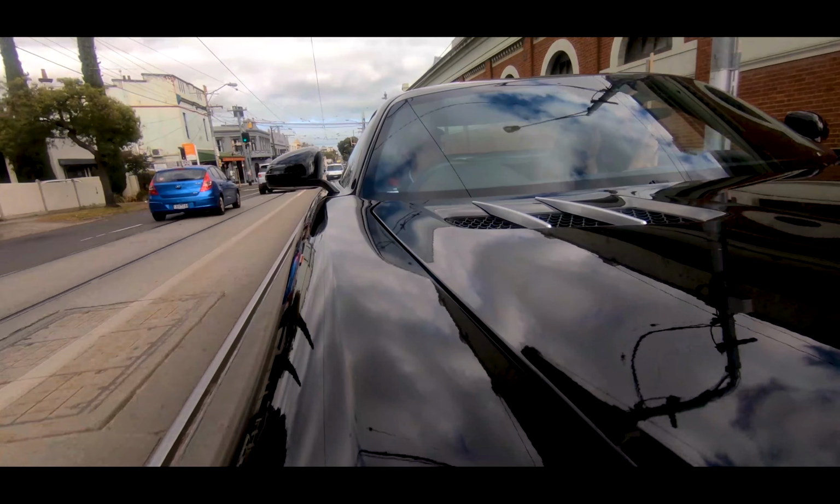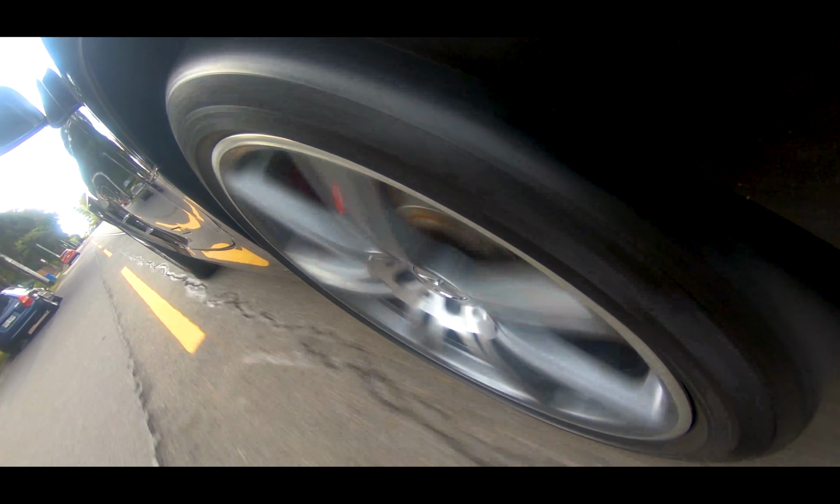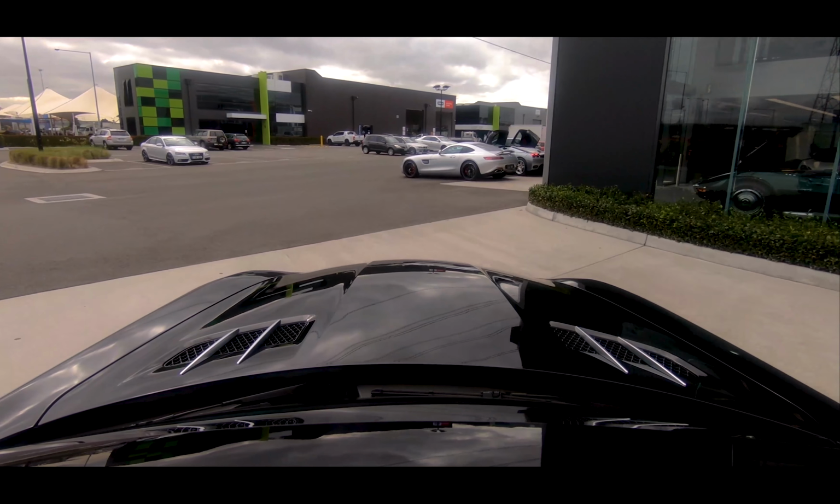There is a second part to this story. We're not just driving around burning rubber in an SLS AMG Gullwing. No. We're comparing it to Mercedes-Benz's latest hardcore, stripped out, fire-breathing racer for the road. And there it is, the AMG GT. What a beast.